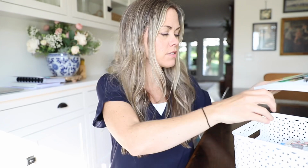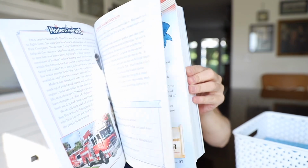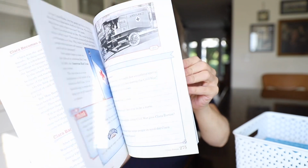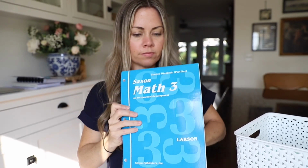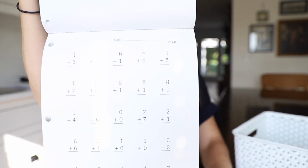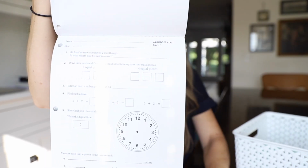So A Beka Science, Julia is gonna do A Beka History, Our American Heritage, and we're gonna be going over important people and like wars and things like that for our country. I'm doing Saxon Math. For third grade, for second and third grade, you get two workbooks. You get a part one and a part two. And then they move to textbook and paper in fourth grade, I believe. So anyway, this is what we're doing this year for math.